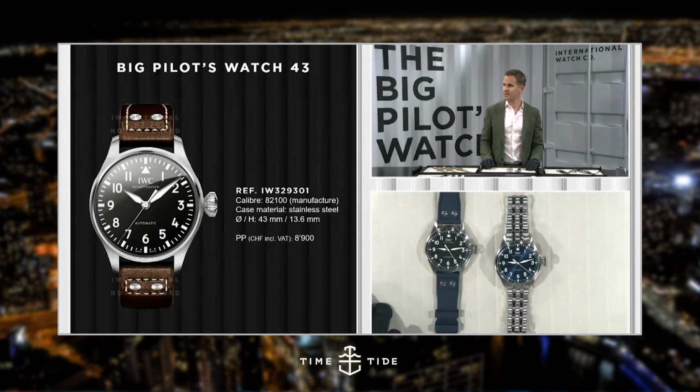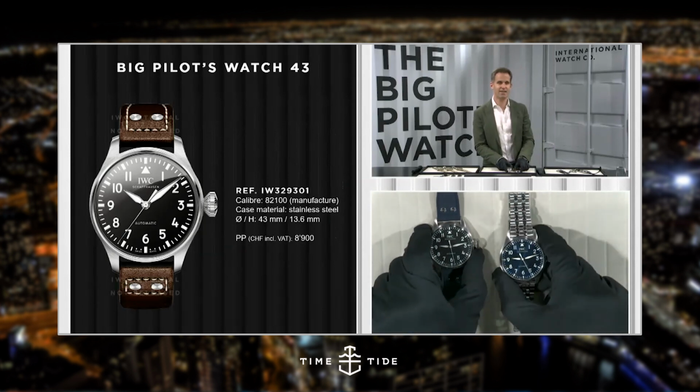Do we have Australian dollars? We don't, but Swiss francs, 8.9 for the leather version and 9.9 for the stainless steel version.